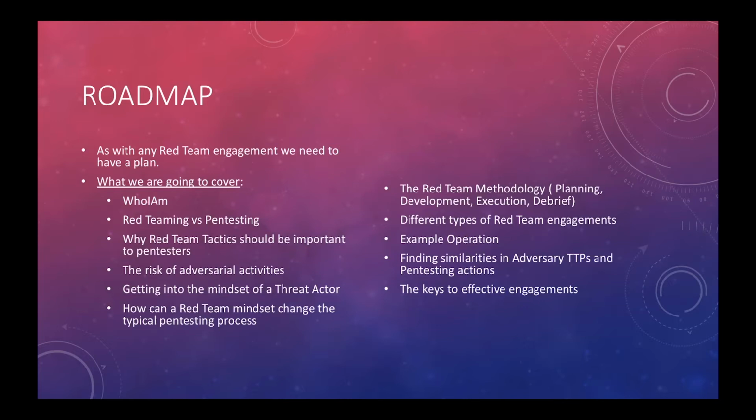Then the risk of adversarial activities, and that goes for both in your environment. Obviously if there's an adversary or an APT in your environment, you're probably already screwed. But this is more along the lines of utilizing known adversarial techniques from a pen testing or a red teaming standpoint on your environment, and what kind of risk that poses to said environment. And of course, getting into the mindset of a threat actor, how do we do that? What do we use to get ourselves to that kind of planning cycle, et cetera?